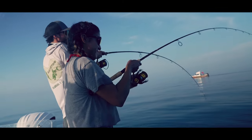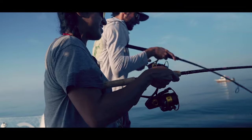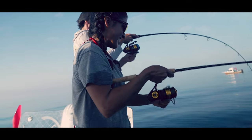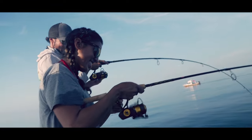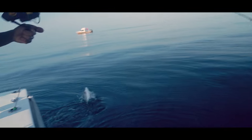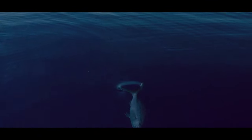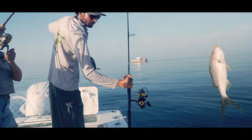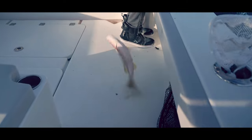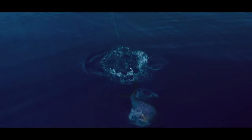Keep reeling. Don't stop reeling until you hear drag. Just keep on cranking. Alright, we're doing it. That's a horse-eye. Oh! Let's see what I got here. You gotta reel them in before. Ooh, I think it's a target. That's what we're looking for. Woo, look at that one. Give me the boat. Oh yeah.